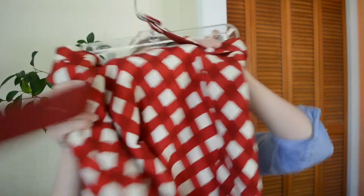I'm looking to see if there's any stains. There are some things, like I need to take a lint roller to it before I do the photos. But anyway, it is a Chico's size 1.5. And if you go to Chico's website, they will do size comparisons on their website. So there's that one. Here is a skirt I picked up at Anthropologie.